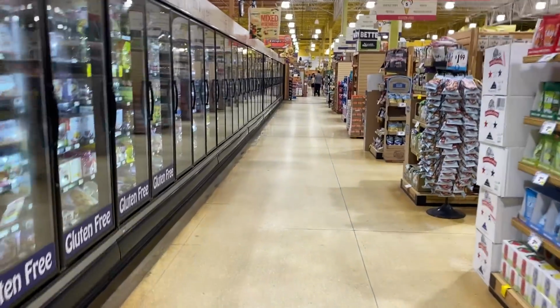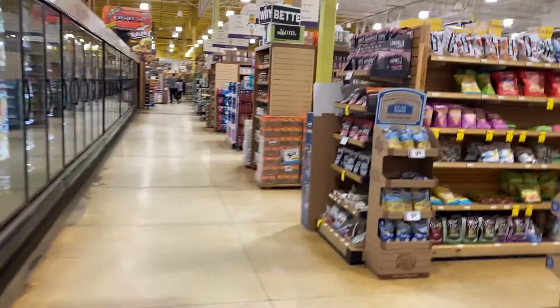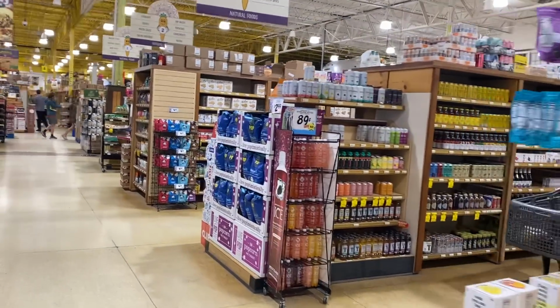Friends, no joke, this place is bigger than a Walmart. Absolutely bigger than a Walmart. You've never seen anything like this. My battery is running out on my phone, and I'm trying my best to at least get some of the highlights.